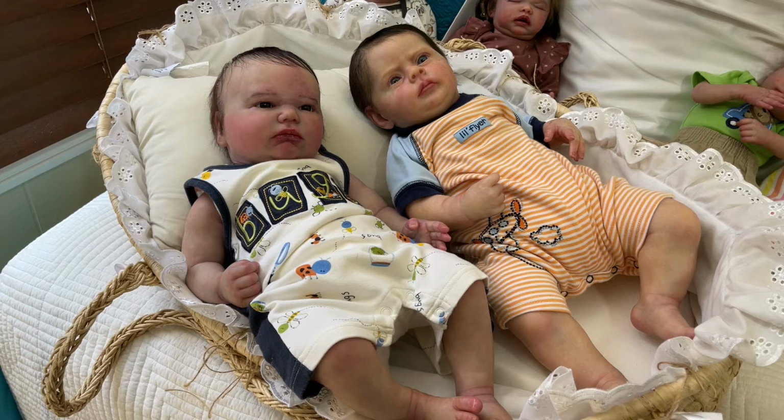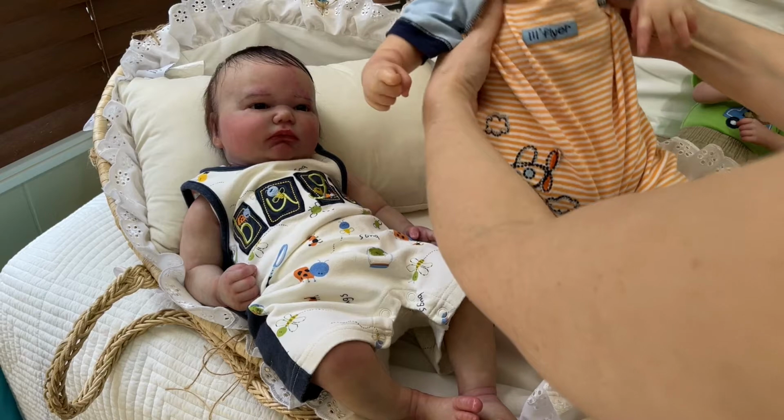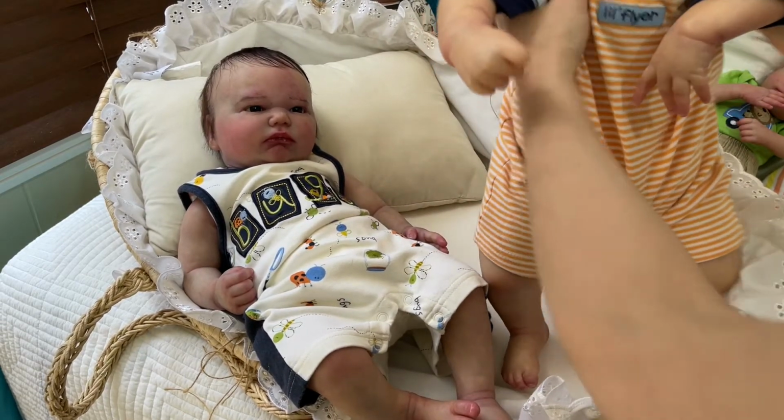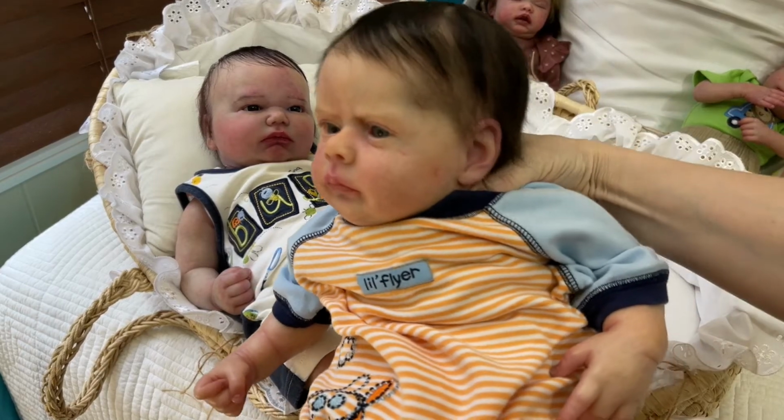So, guys, I hope you love the babies. I think they are beautiful. And they're big boys, so they look so cute in their little rompers. Let's see the babies.